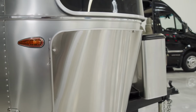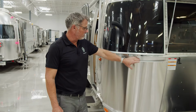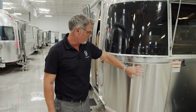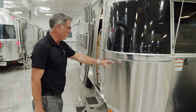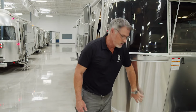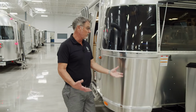Comes with rock guards, window guards. The rock guards that we use for our units are stainless steel versus the aluminum on the body. The rock guards are put here specifically to help deflect rocks and any debris that's coming off of your tow vehicle. These are removable. You can also open them up and swing behind them and clean. But if you ever were to get a whole bunch of rock chips on your rock guards, you can certainly replace them.